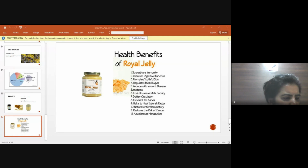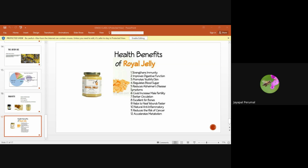Right now, what is royal jelly? Vaishno Apiary and Farms. Is it here? I'll just share in the group if I just come across that. Okay, ma'am.